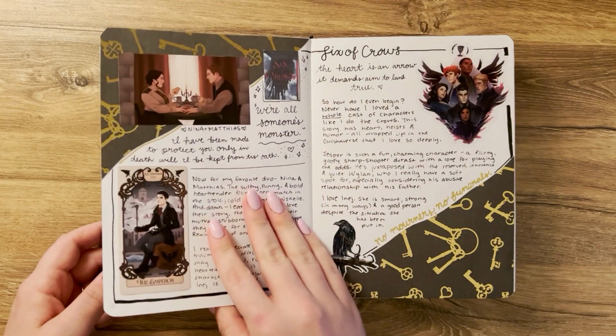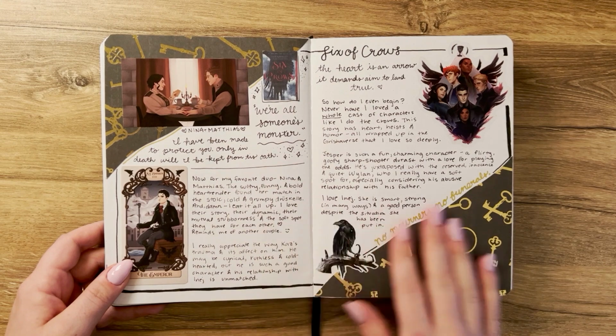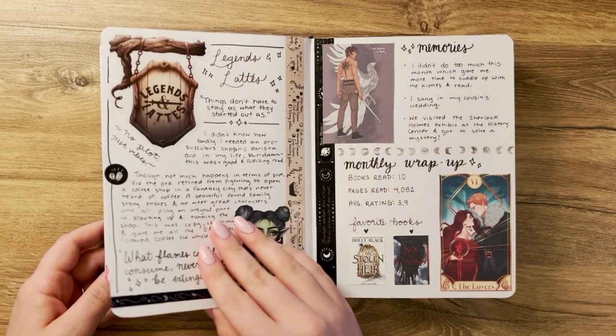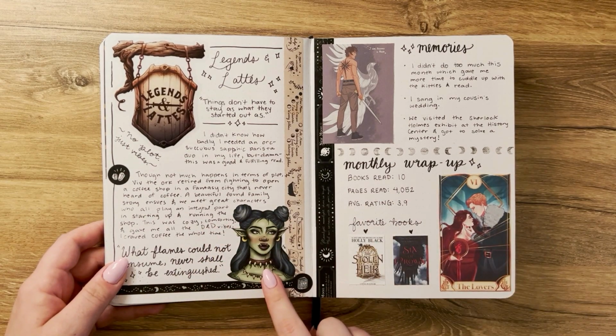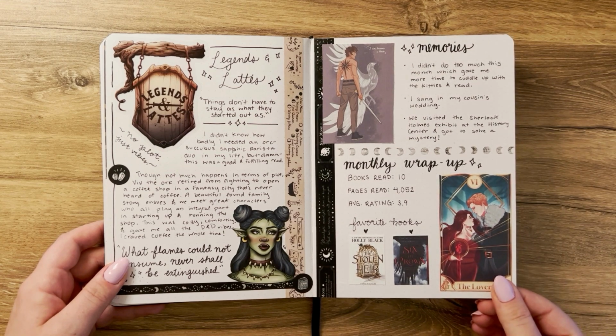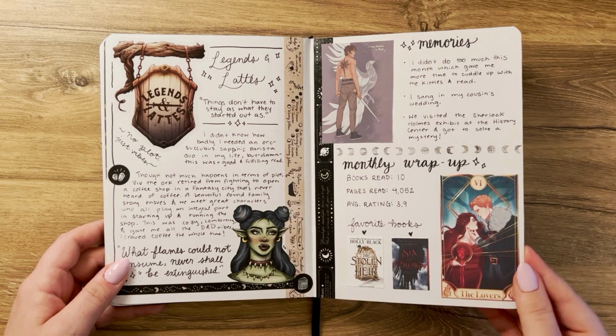Same with Six of Crows. I love how this one turned out with the keys and the fan art and everything. And then I did a one-page spread for Legends and Lattes, which I really enjoyed. I loved the sapphic romance storyline, the found family kind of vibe, the cozy setting, the D&D vibes, all of that. And again, I have some monthly memories and my monthly wrap-up.